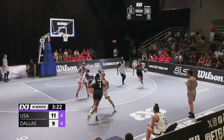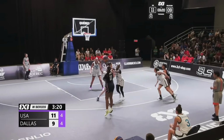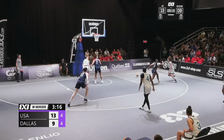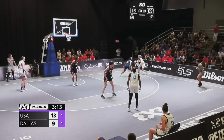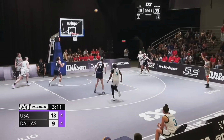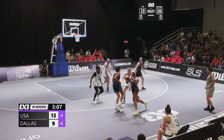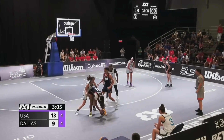That free throw is off the mark for Davis, and here we go. Taylor for 2. That's what she does. Dietrich trying to shoot over Taylor. Good defense there by USA. 13-9.